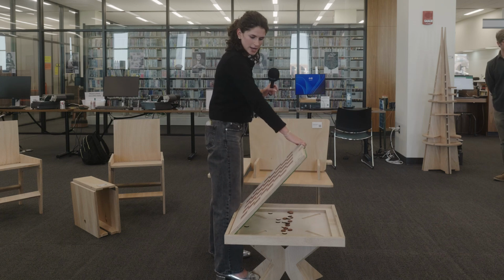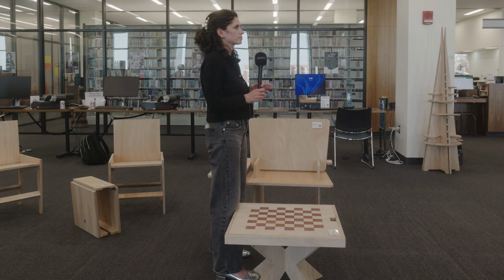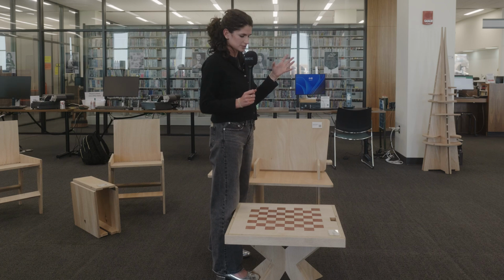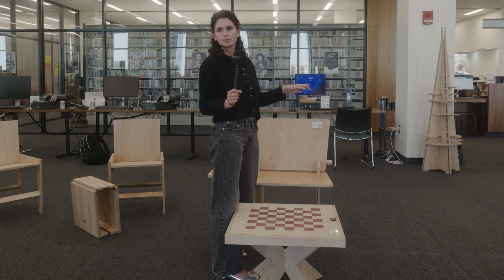the table. And I think the biggest challenge was probably we started rendering in Rhino. So then when it was time to make a physical model, figuring out the scale was something interesting that I'd never done before.